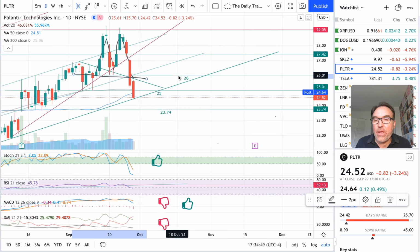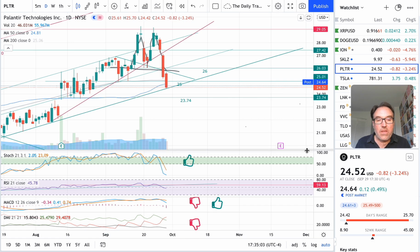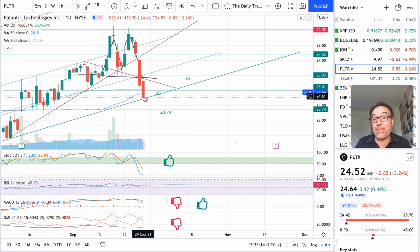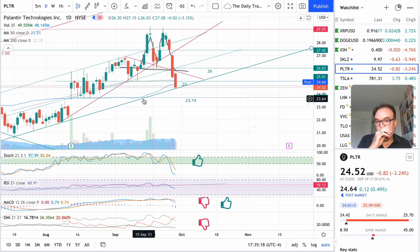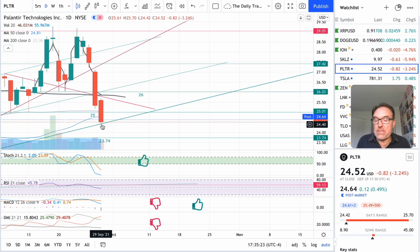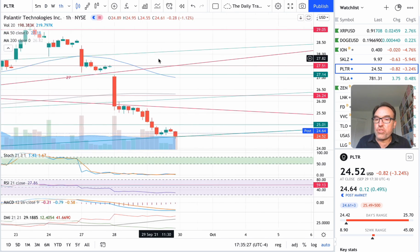So, big red candle, and the top of the candle is close to this resistance that we had right here. Let me just put it in the right color right here. And the low of the candle is right smack on the support, on the channel support. I cannot make this up. This is perfection. Let's go see the 1 hour chart.